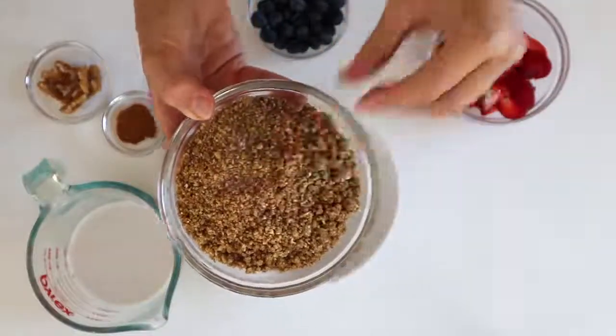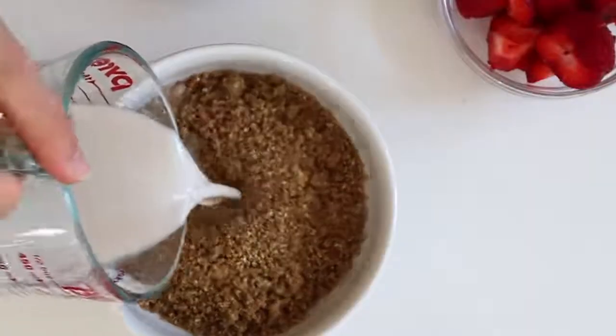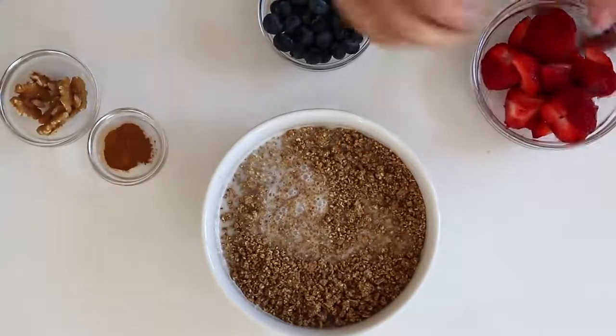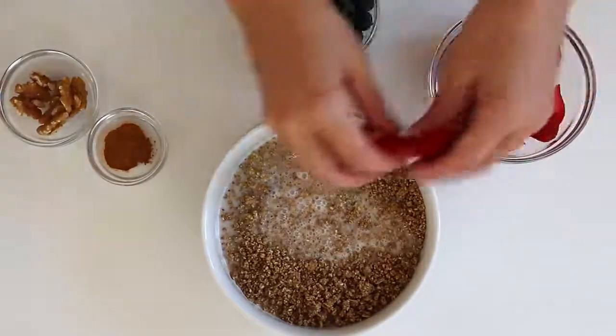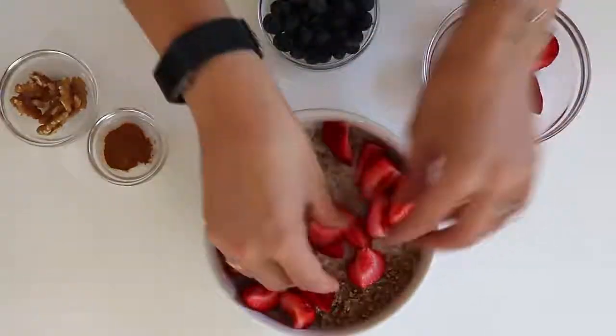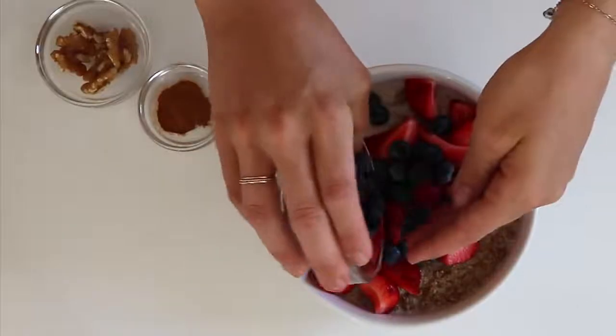So this is a pretty easy dessert to put together. We're just going to add our granola into a bowl. I use the Engine 2 granola because it doesn't have any oil added. There's also some other good kinds like the Kind granola. The cinnamon cluster one is amazing. But just find a low-fat granola that you like, or you could even just use oats.